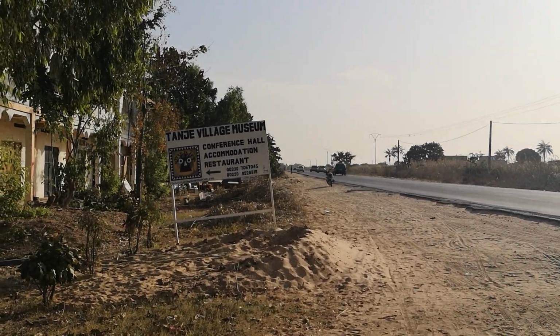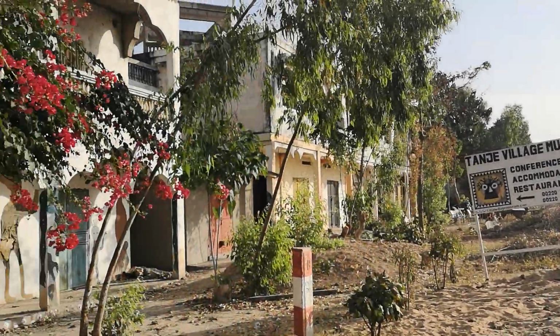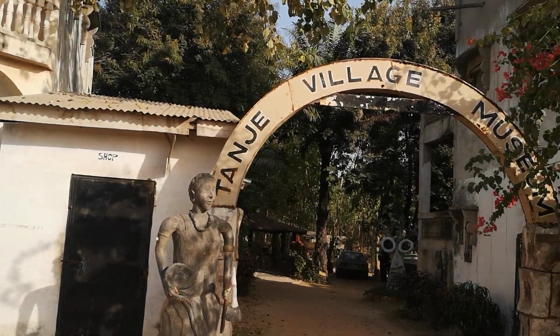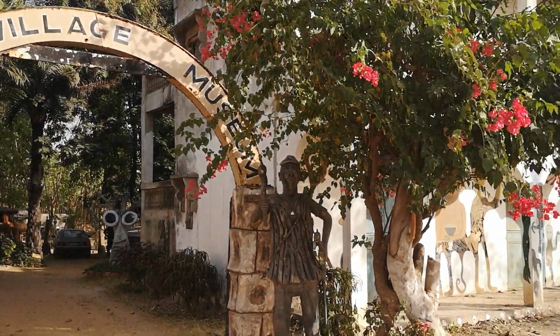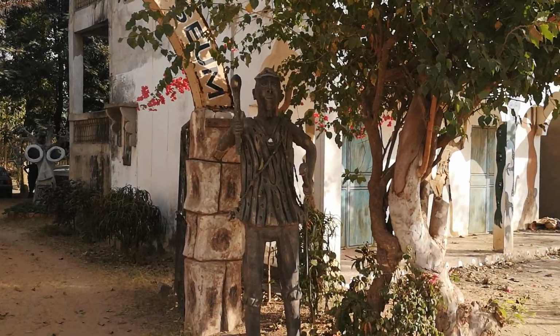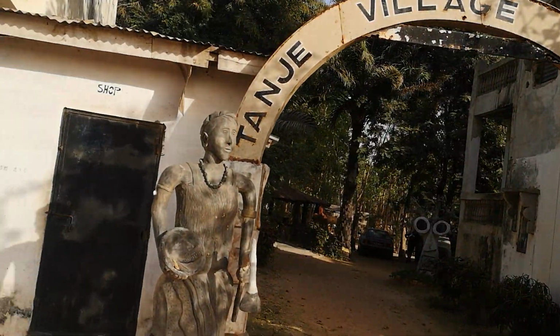So here's a local museum. Here's the front of it. Here, Tanje Village Museum. There we go. So it's just off the roadside here.